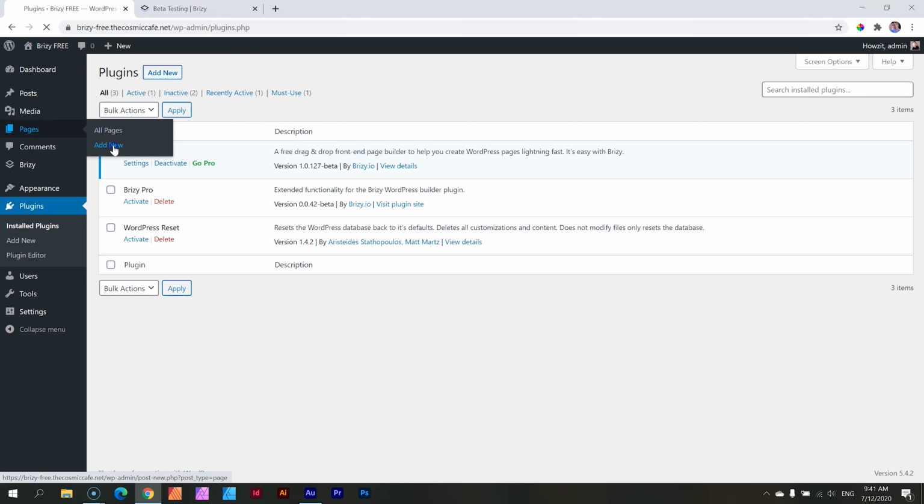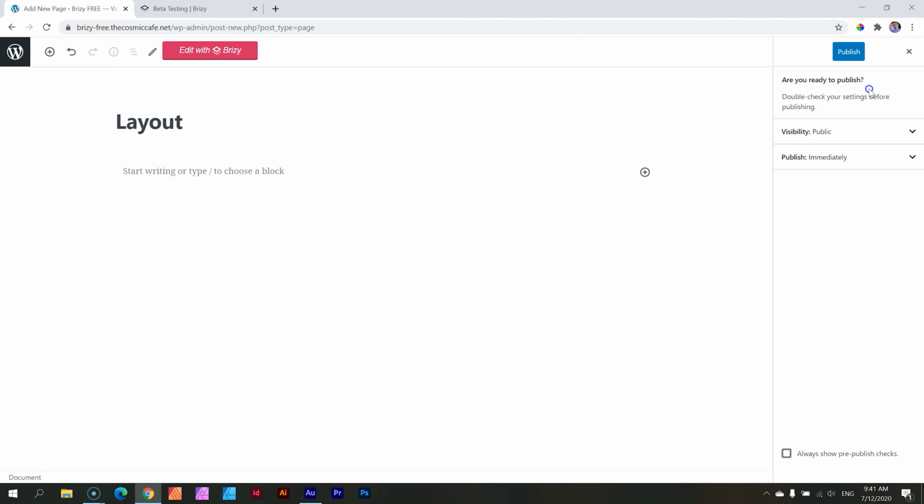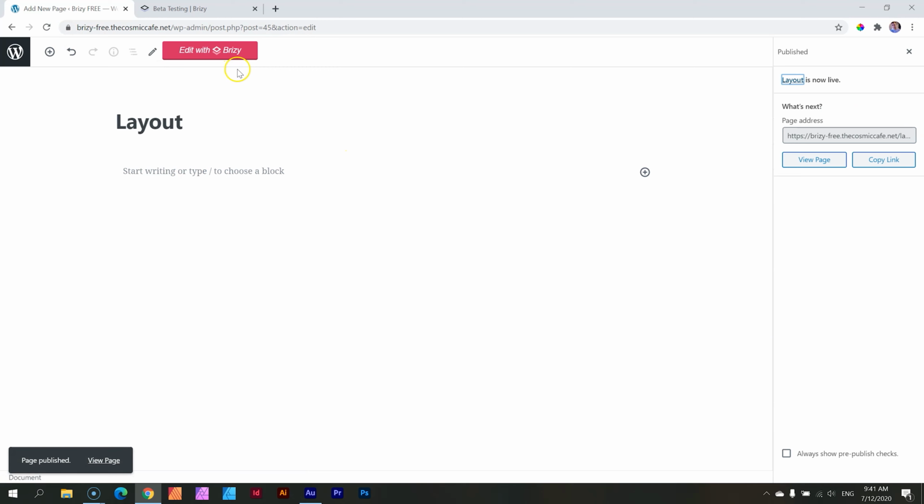Let's go to Pages, Add New, and we'll call this one Layouts. Layout, publish, just deactivate this, publish, edit with Brizy.